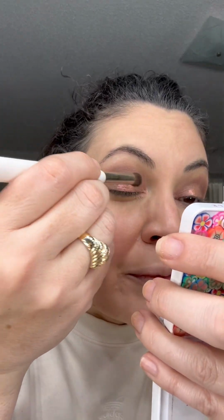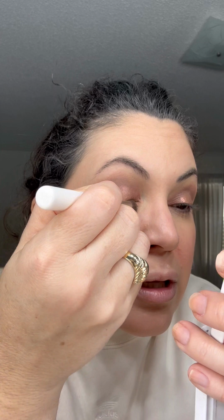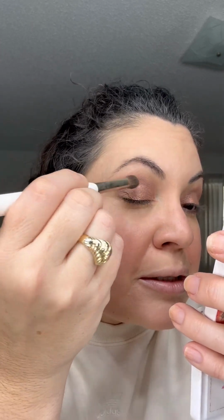My hair looks gray from the foundation. I don't have gray hair like that. Not that there's anything wrong with that. It just looks different for me. And then I'm going to just kind of diffuse the edges a little.